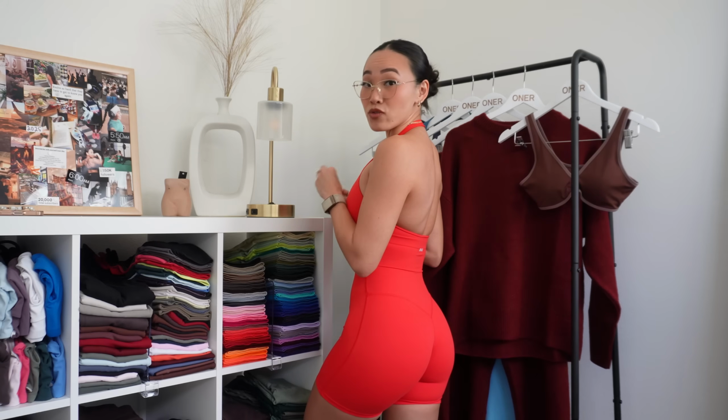But yeah, this is super flattering. I love how it looks, and this is very much true to size. There is no excess fabric, no wrinkling or anything, so I would definitely say to stick true to size. If you are a different size from your top versus bottom size, I would say to go with your smaller size, so that it's more form-fitting instead of having excess fabric anywhere. And then generally speaking, if you have a smaller bust and are in between, I would say to size down.